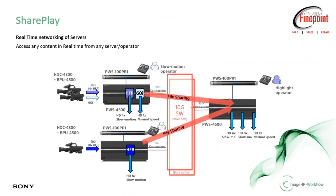So for example, here, we have a highlight operator on the right-hand side. He's doing the highlights, and then he's picking up content, or she's picking up content, from any of the other operators, so a slow motion operator, one with high frame rate here, and from the main operator you can pick their content. You can copy it across, or actually not even copy across, you just put their content onto your playlist, so when you come to the clip running, you're playing back their content all through the network, not consuming any BNC inputs and outputs. It's just this Ethernet backbone 10 gig net switch.